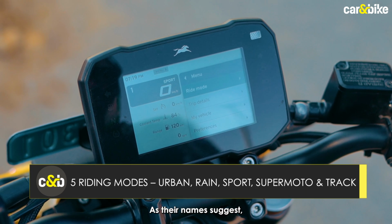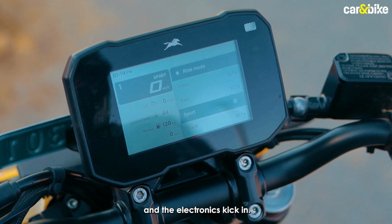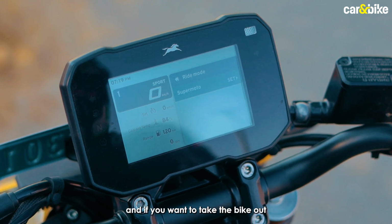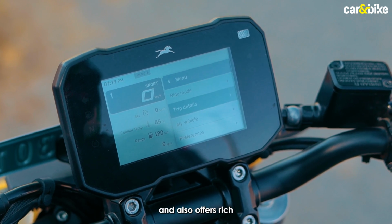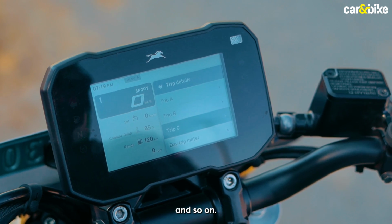As the name suggests, the urban, rain and sport modes offer slight differences in the way the engine behaves and the electronics kick in. One can switch off rear ABS in the Supermoto mode for some sliding fun, and if you want to take the bike out on a racetrack, then the track mode switches off all electronics and also offers rich telemetry info on lap times, lean angles, 0 to 60 km/h runs and so on.